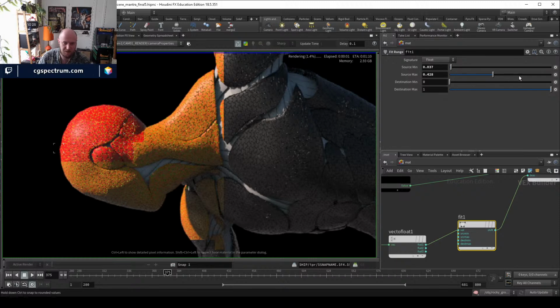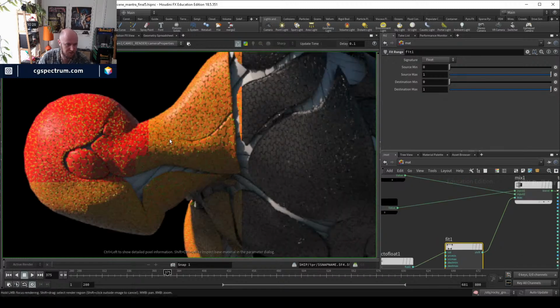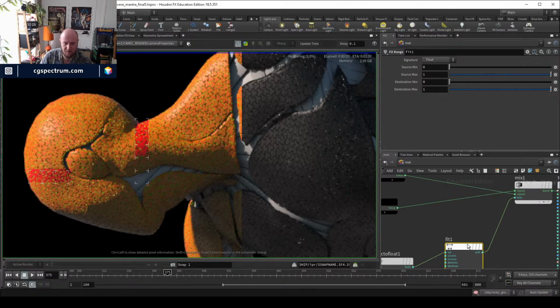So you can see, when I had that like that, it was actually kind of producing an orange, because I guess maybe the red and green are kind of mixing together a little bit. But by crushing it, I can sort of get that to be a little bit more, I guess, black and white, a little bit more of an either-or mask.